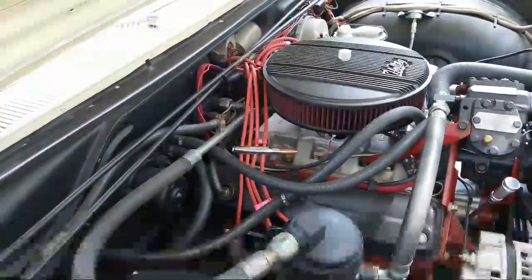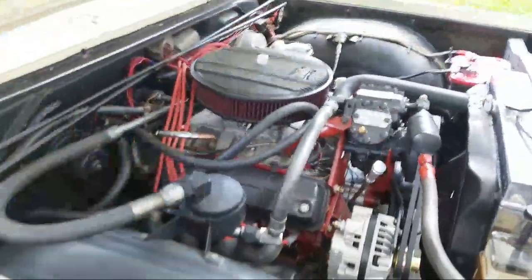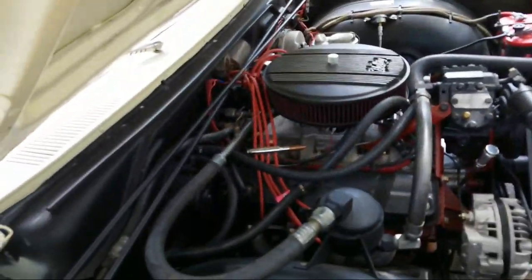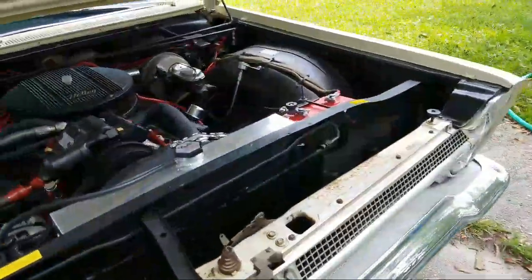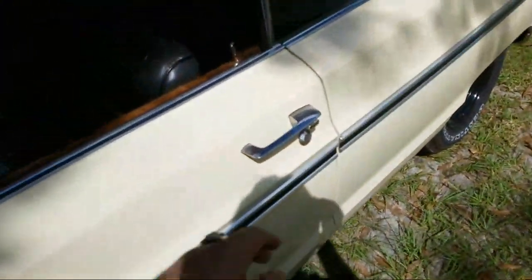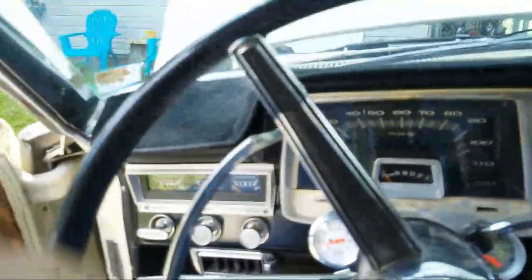Start her up. I already started her up. I'll start it up for you one more time. But the guy did a shitload of work to it. The only thing he didn't do was put a ginormous cam in it, and that's because he wanted to drive it. Those cams sound good, but if you got to idle a lot, it burns a lot of fuel. And you can get a lot of horsepower out of a car. You don't have to have a giant cam in it.